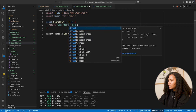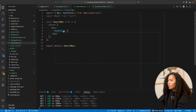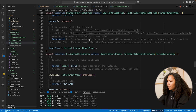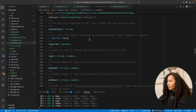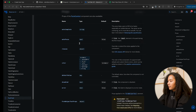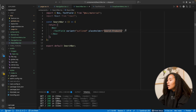So we'll go text field. And what properties does this come with? Variant, placeholder. All right, so let's say variant will be outlined. Placeholder will be search products. Save that. Cool. Looking so far so good.